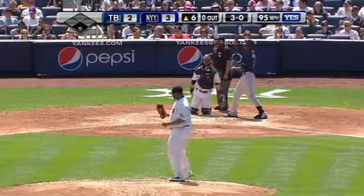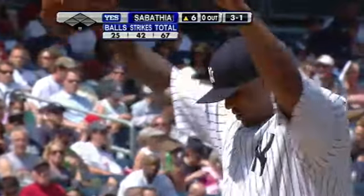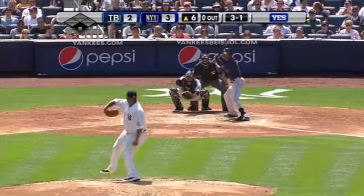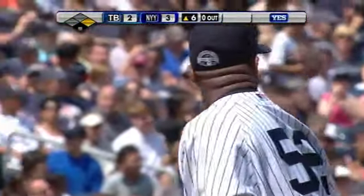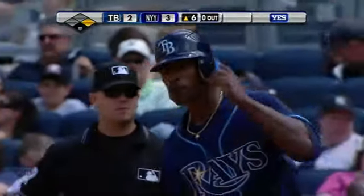And there's a strike to Upton. 67 pitches for Sabathia, 42 strikes. And the 3-1. And he walked Upton. You don't want to do that. Upton can steal. He has 17 stolen bases, been caught 3 times. Upton's coming out party was the postseason last year. He had 7 home runs, 16 ribbies. He was 6 for 6 in stolen bases.